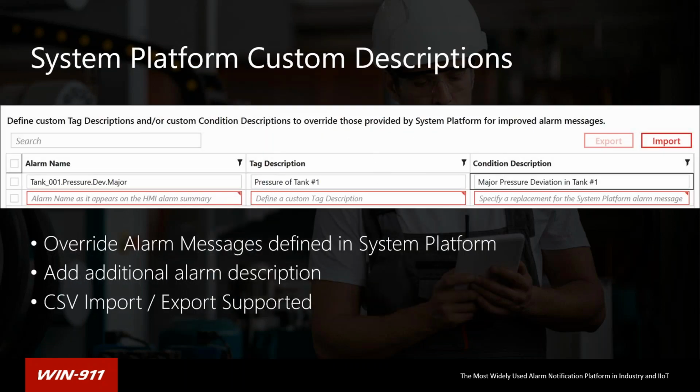All right, so let's get to the system platform feature that I talked about earlier at the start. We've had this feature for a little while, and what it allows you to do is define custom descriptions for alarms without having to change the description within your Galaxy. So the idea here is that you give us the name of the alarm you want to match, and then you can put in a replacement description for the tag and a replacement description for the condition.